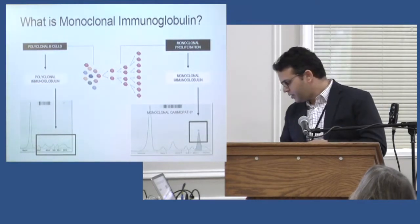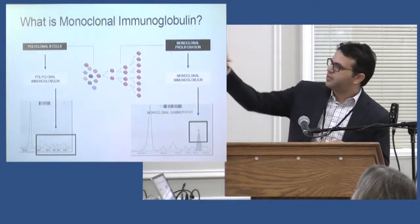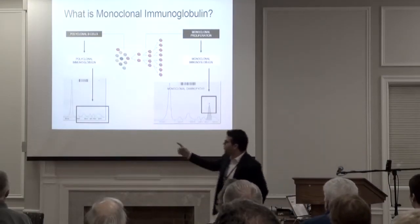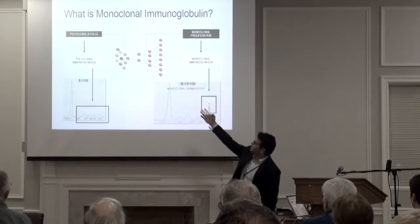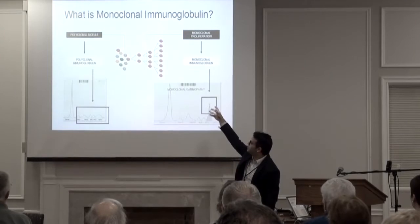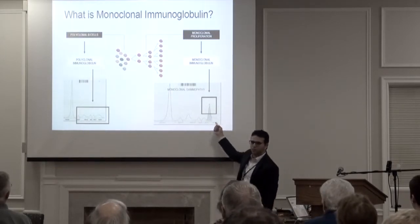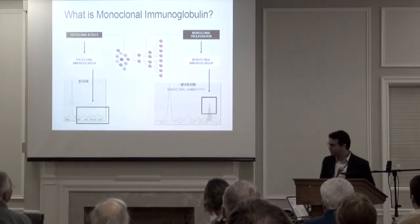The way of diagnosis is what we call serum protein electrophoresis. The picture there shows the graph of a normal serum protein electrophoresis. You see that there are no spikes, it's all within the normal, polyclonal. And then when patients develop these red monoclonal cells, they are the ones that produce the monoclonal protein, which, when we do the serum protein electrophoresis, shows the monoclonal protein going up. So that's how it all starts.